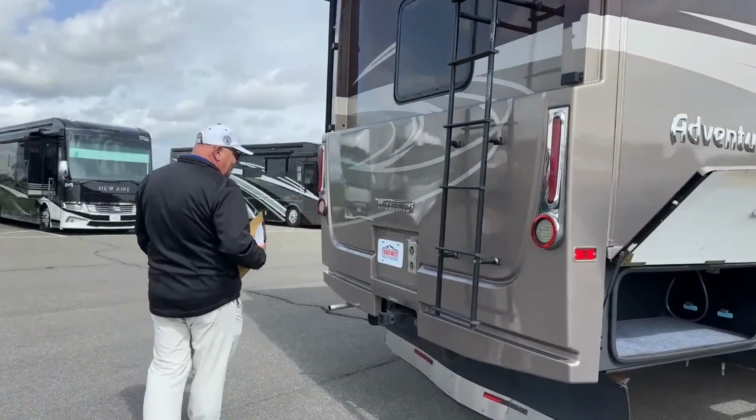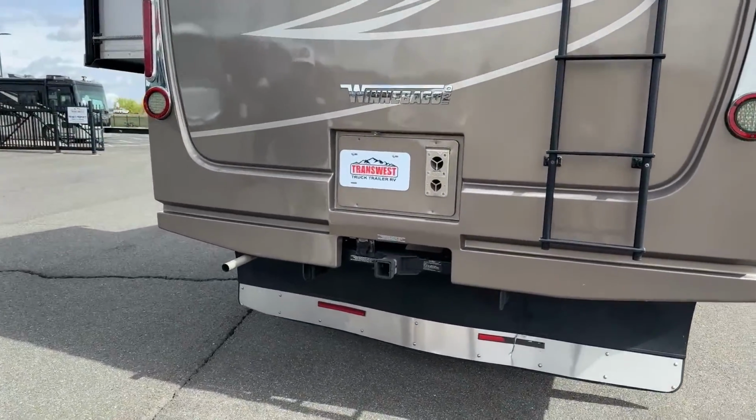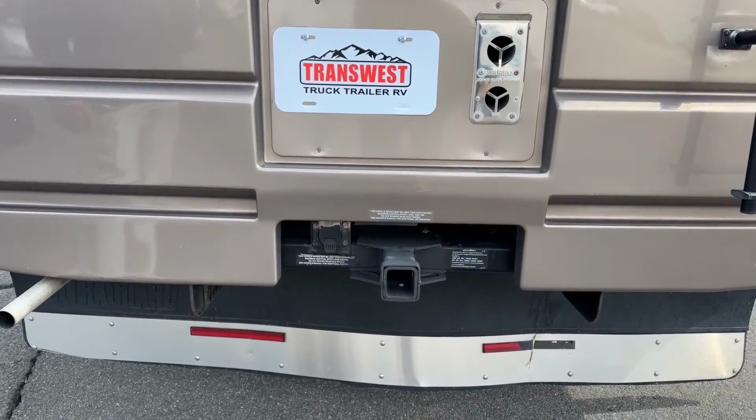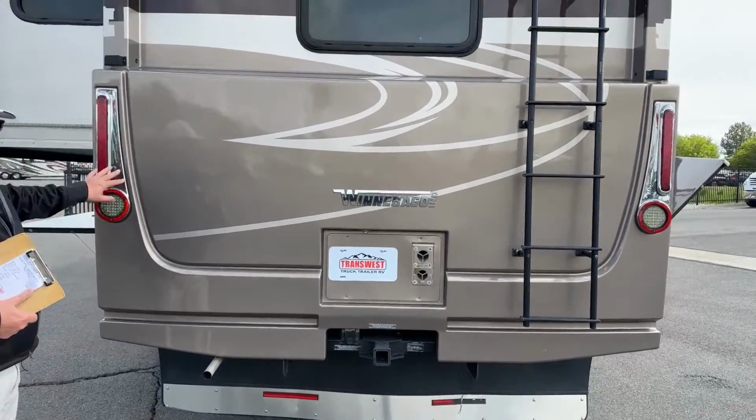So back here, we do have a 5,000 pound hitch on this unit, and it's got the 7-way plug. Down below that, you see the full length mud flap underneath. And this has all LED lights on it.